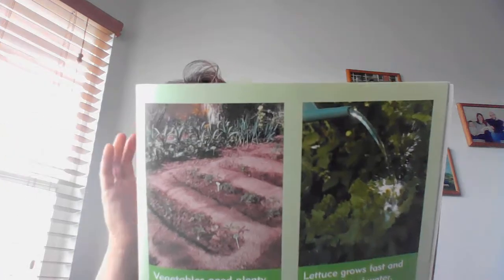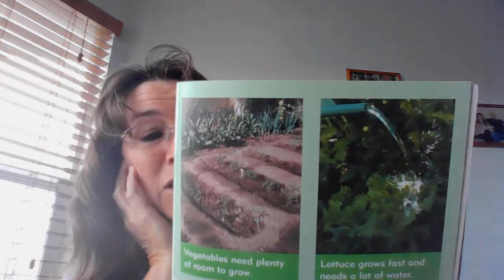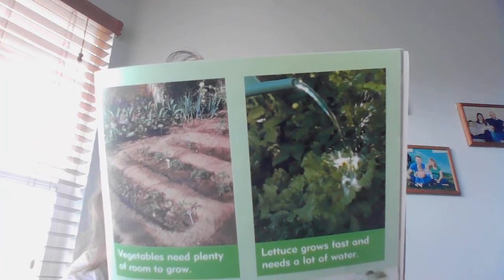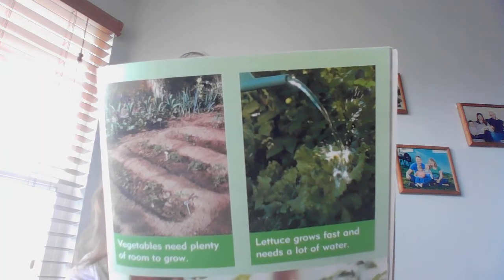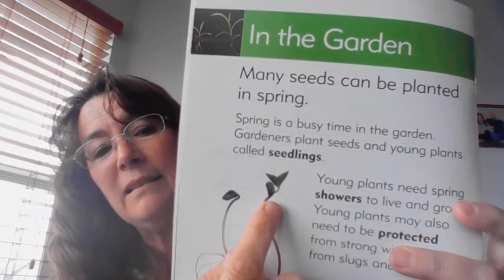Boys and girls, the other part of our story I wanted to read was called In the Garden. And in the garden, in spring, many things happen. Many seeds can be planted in the spring, and I have planted some seeds in my garden. Spring is a busy time in the garden. Gardeners plant seeds and young plants called seedlings. And seedlings look like this. They just barely start coming up. Young plants need spring showers to live and grow.